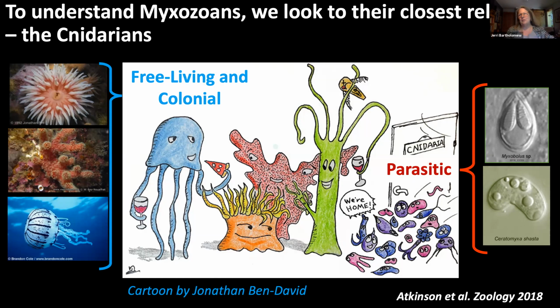However, as molecular tools began to be better developed, we were finally able to resolve their home within the phylum Cnidaria. And you probably are very familiar with different types of cnidarians: sea anemones, corals, and jellyfish. These are all free-living organisms. So what the addition of the myxozoa did to the cnidaria was add this huge component that's completely parasitic. So it really changed how we think of this phylum. But it also changed how we think about these parasites that we work with.